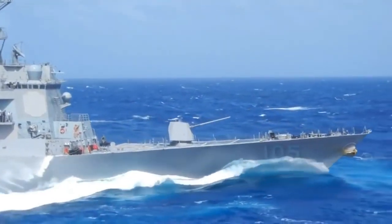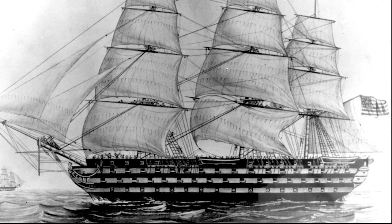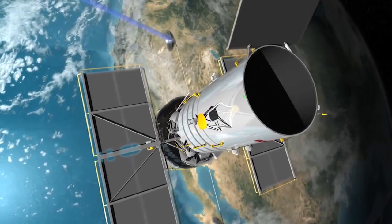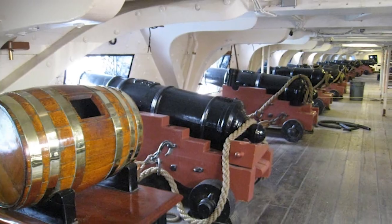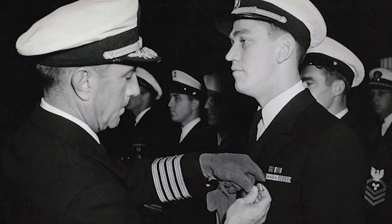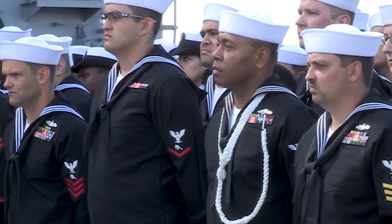The Surface Navy's technology has adapted to its evolving role at sea. Ships transitioned from wood to steel, from sail to turbine engines, from radio telegraph to satellite communications, and the stunning improvement in armament from cannonball broadsides to cruise missiles that can find and destroy their targets far beyond the horizon. But of course, the ships and their technology are nothing without the American sailors that man the Surface Navy's ships.